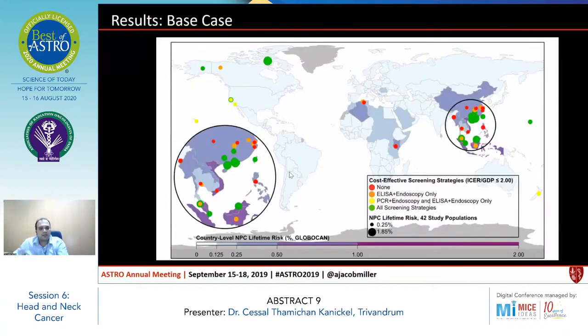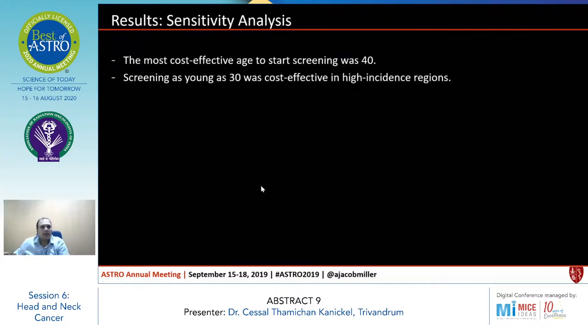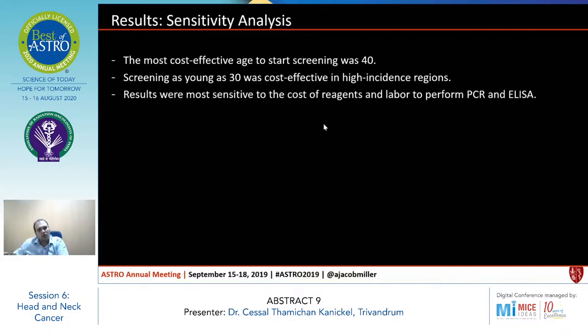What they concluded about cost-effective screening strategies, based on the percent of regions that were cost-effective, was that ELISA plus endoscopy was 67%, PCR plus endoscopy 38%, and PCR plus MRI plus endoscopy 40%. The most effective age to start screening was 40, although the paper published in Cancer in 1992 started from 30 years. Screening at age 30 was cost effective in high incidence regions. The results were most sensitive to the cost of reagents and labor to perform PCR and ELISA. Screening of both men and women was cost effective.